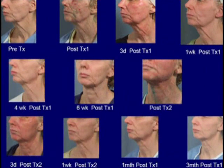Here's another example. Pre-treatment, post-treatment number 1, right afterwards. You get this petechial type of response. 3 days, some redness. 1 week, just some mild redness. They're back in makeup generally in 4 or 5 days. 4 weeks afterwards, 6 weeks afterwards.